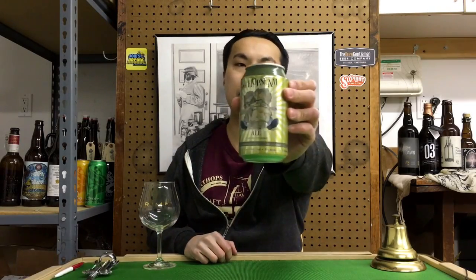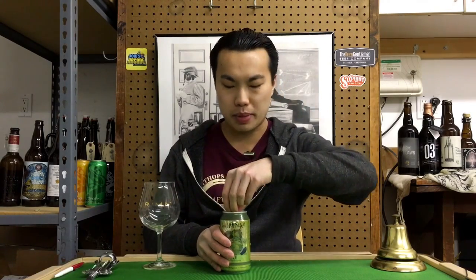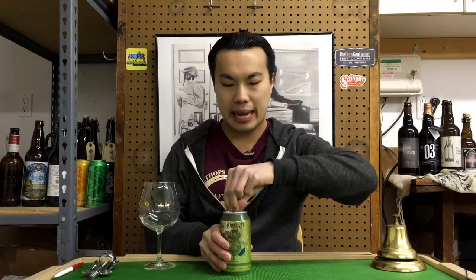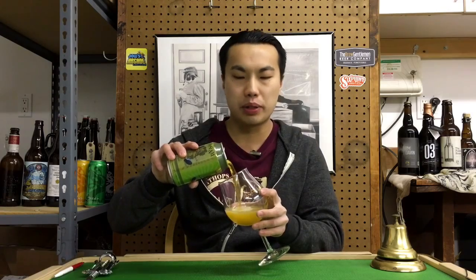This is Hopslam Ale. This is a double IPA coming in at 10%, brewed with Pacific Northwest hops and also with an addition of honey. This is one of the hypest beers from them and one of the highest rated beers from them. Now you might notice that it comes in a can, so they're doing cans now, and also they're doing 5-liter mini kegs.